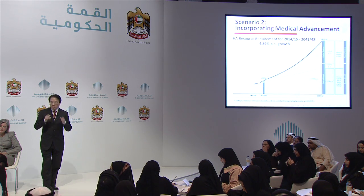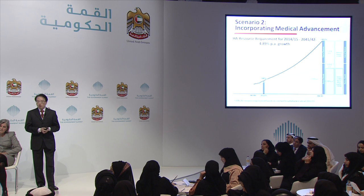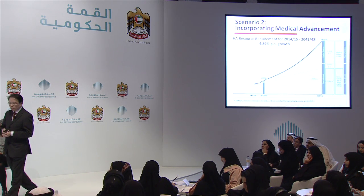I just want to show you this one. This is, I would call, a fair representation of the Hong Kong situation. The increase in activities is around 2.something% based on population. And then for technology-wise, in terms of activities, it's 0.67%. And in terms of cost, it's around 2%. But we are not confident that this is the picture.